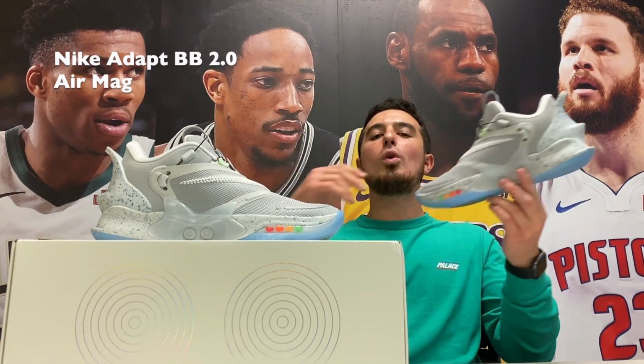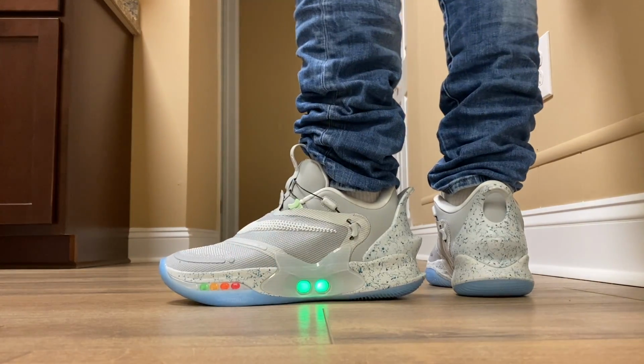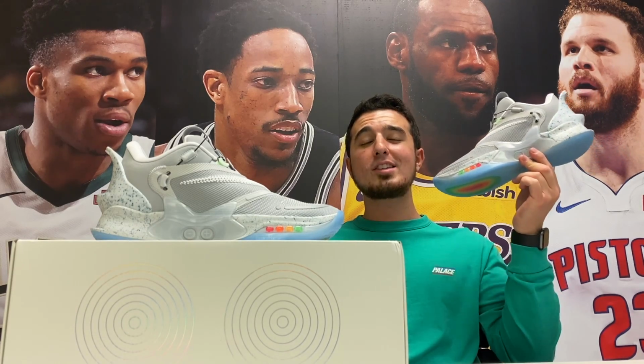So after taking a look at the Nike Adapt BB 2.0 Air Mag on feet, what else is there to know about the shoe? Well, I don't think there's too much. We've really covered everything in this video. Hopefully you guys get the full look at what is going on with the sneaker, but I think it does look really, really nice.